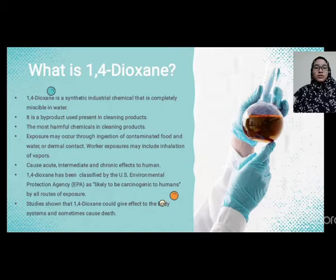And 1,4-dioxane has been classified by the EPA as likely to be carcinogenic to humans by all routes of exposure, and studies have shown that 1,4-dioxane could affect the body system and sometimes cause death.